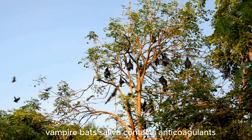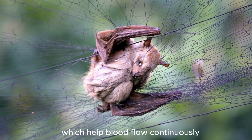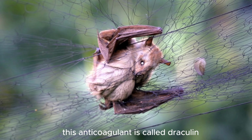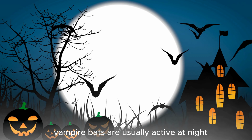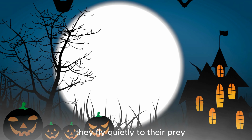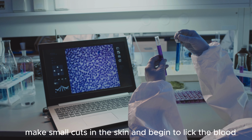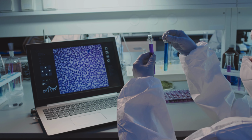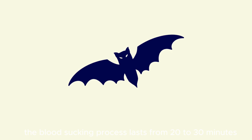Anticoagulants. Vampire bats' saliva contains anticoagulants which help blood flow continuously while they suck blood. This anticoagulant is called draculin. Blood-sucking behavior. Vampire bats are usually active at night when their prey is sleeping. They fly quietly to their prey, make small cuts in the skin, and begin to lick the blood. The blood-sucking process lasts from 20 to 30 minutes.